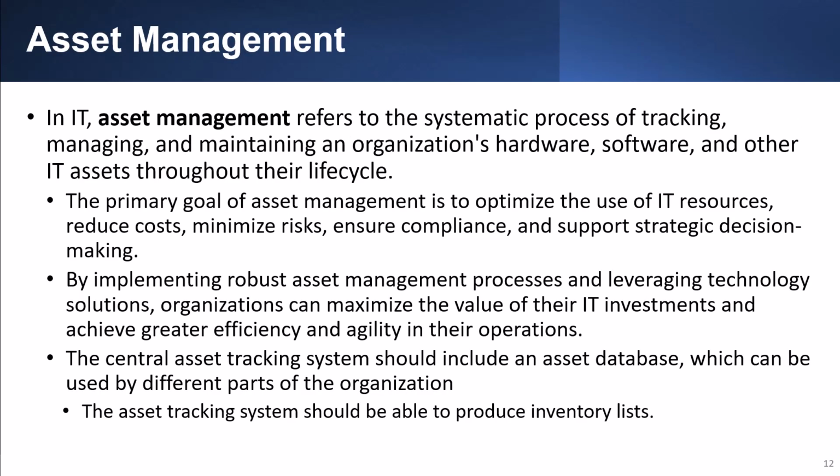In IT, asset management refers to the systematic process of tracking, managing, and maintaining an organization's hardware, software, and other IT assets throughout their life cycle. The primary goal of asset management is to optimize the use of IT resources, reduce costs, minimize risks, ensure compliance, and support strategic decision making. By implementing robust asset management processes and leveraging technology solutions, organizations can maximize the value of their IT investments and achieve greater efficiency and agility in their operations.